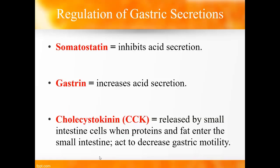All right, now we will get into the regulation of gastric secretions. And it's at this point where material starts to get a little bit more demanding, because we start to include a lot more enzymes, a lot more hormones, and these can get confusing. But like always, if you do have questions on the material, please contact me and let me know.